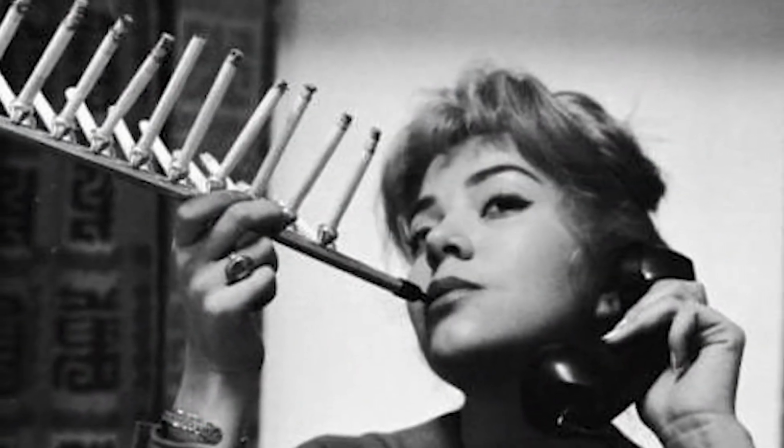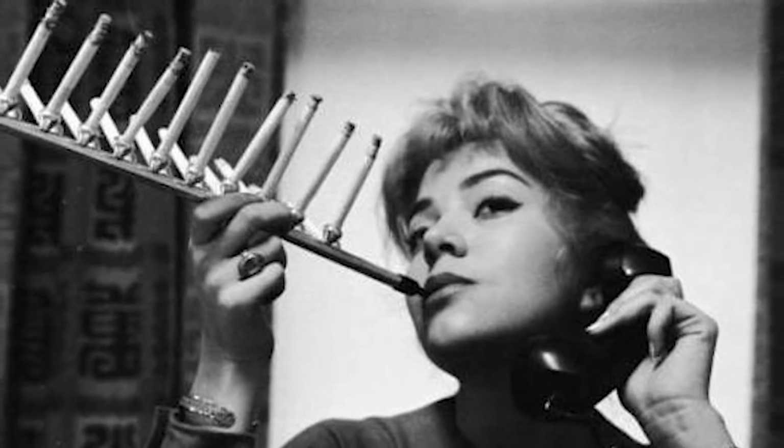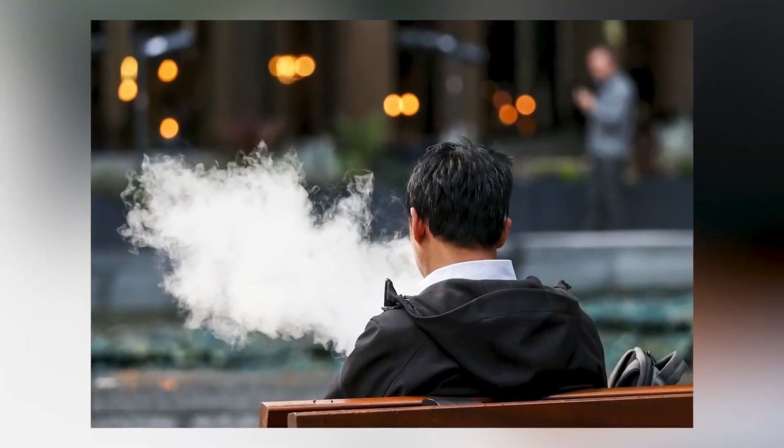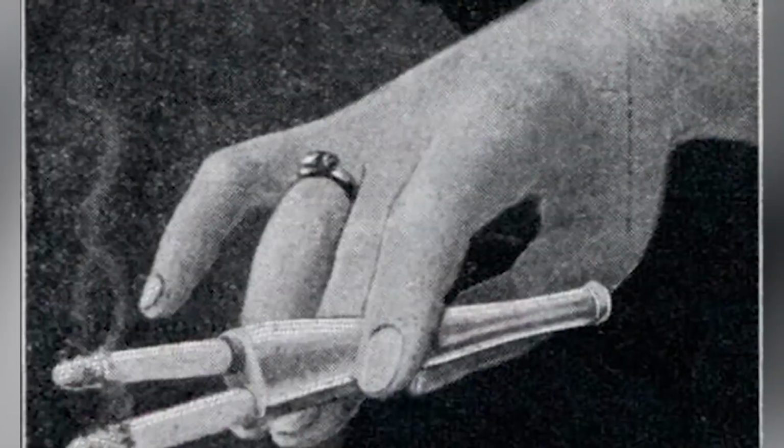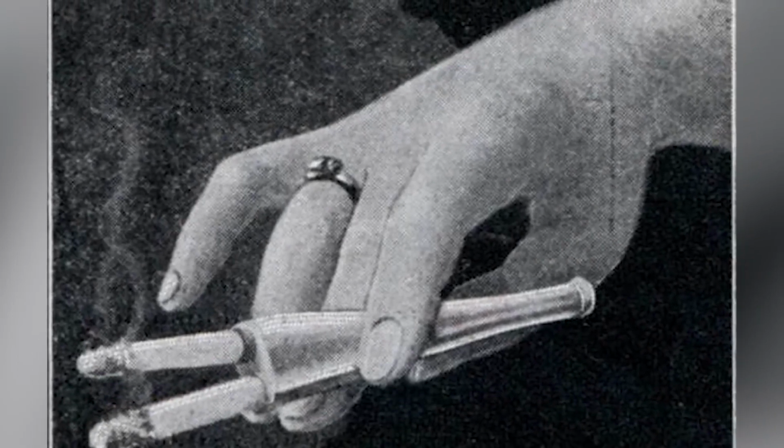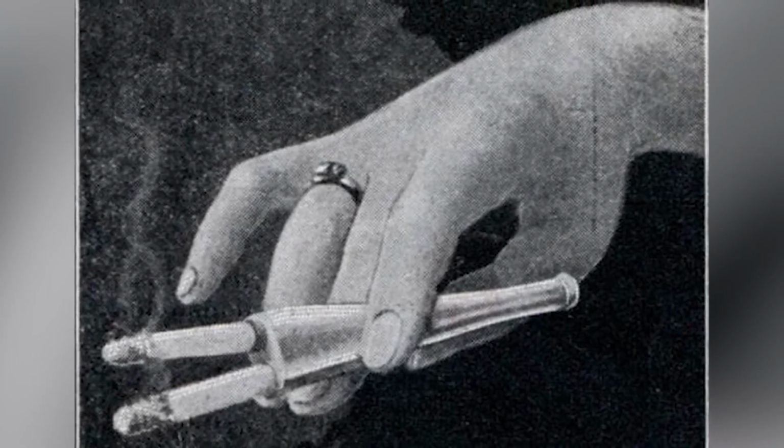This invention was created for those who wanted to smoke not 1, not 2, but 20 cigarettes at one time. That is lung cancer just waiting to happen. But it was pretty popular in the mid-20th century. So this invention was bad for a number of reasons. Number 1, cigarettes can kill. Imagine smoking 20 at once. Think about what that would do to your teeth, gums, skin, and lungs. Also, think about how expensive it would be to fuel that addiction.